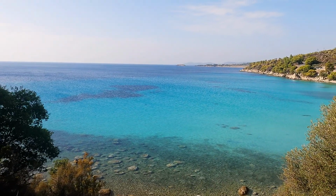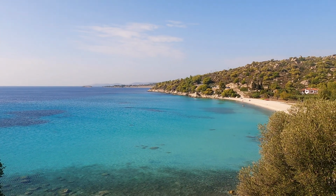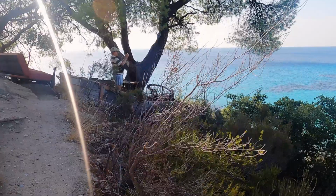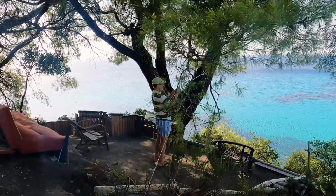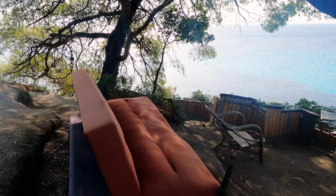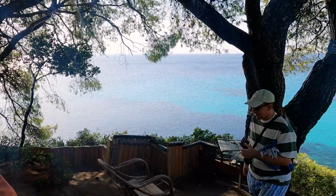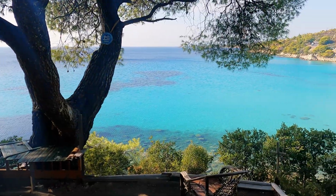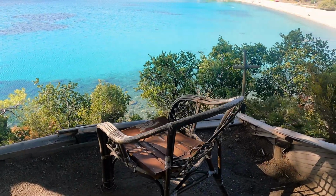Oh my god, guys. Chill spot here. Where's the cocktail? Where's the beer? So beautiful here. Oh my god. Look at that, guys.